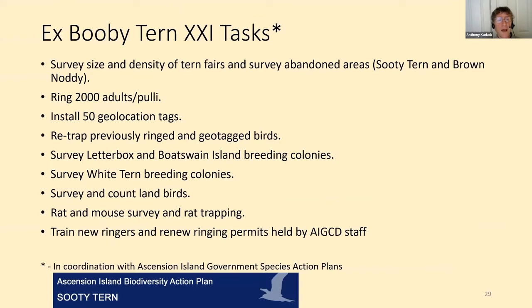So the mission that I was on, and it's basically the same mission set each time this is done, is done on a 9-month cycle because that's the sooty tern breeding cycle. Our job was to survey the size and density of the tern fairs, which is what they call the area where the birds nest, and also survey previously abandoned areas to see if they come back. We were looking mainly at sooty terns and brown noddies. We also had planned to ring 2,000 adults and juvenile birds. Ring, by the way, in North America we call it banding. That's putting a band on a bird's leg with numbers on it so it can be tracked. In Europe, it's called ringing.